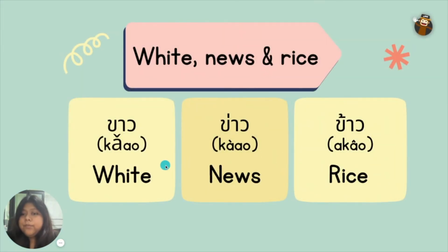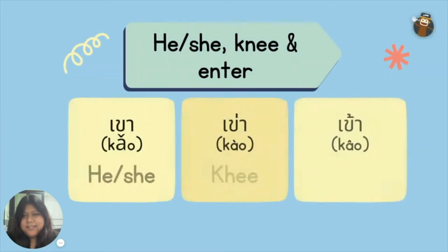ขาว, ข่าว, ข้าว. ขาว means white, ข่าว means news, ข้าว means rice. So be careful when you pronounce it.